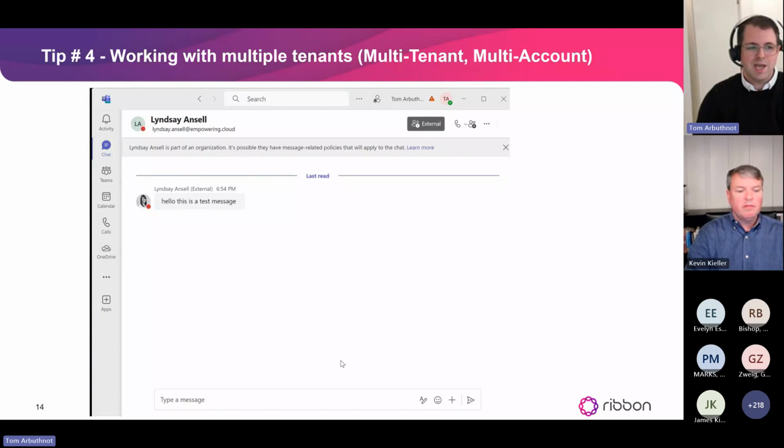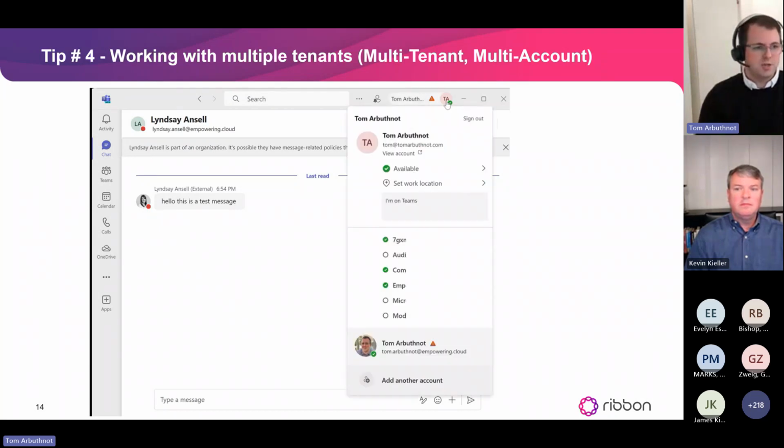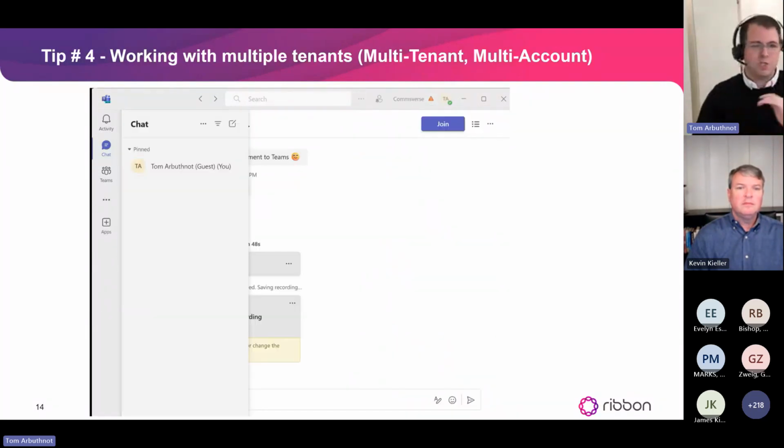If you have customer accounts, not only can you tenant switch as a guest, you can literally sign those multiple accounts in. You see here, I've got my Empowering Cloud and my Tom Arbuthnot. Those are both signed in. They both work in the same way, and we can switch between those two accounts pretty much seamlessly.